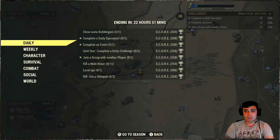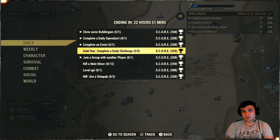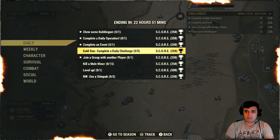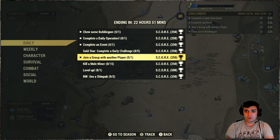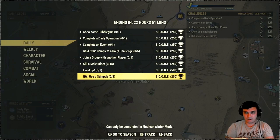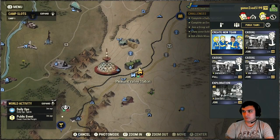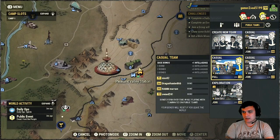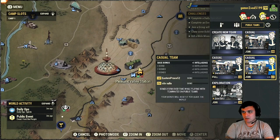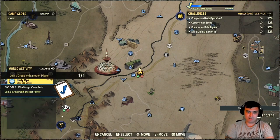Let's go to challenges. So challenges: chew bubblegum, complete daily operation, complete an event, complete 5 dailies, this gets triggered automatically, join a group with another player, kill 15 mole miners, level up one time, and in nuclear winter use 3 stim packs. So all pretty cool. And let's see if there are any... You gotta be kidding me, man. Nobody doing daily ops? Hope something easy today.